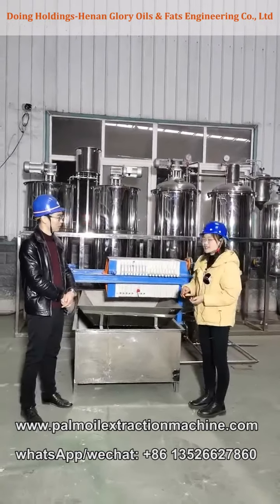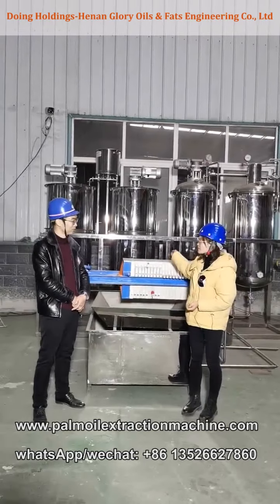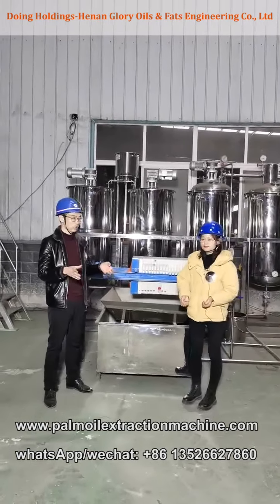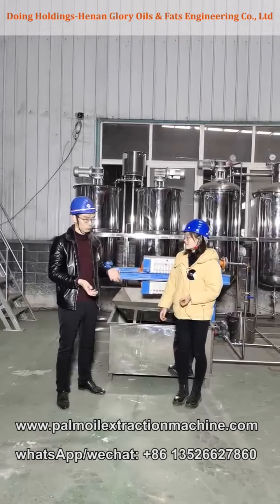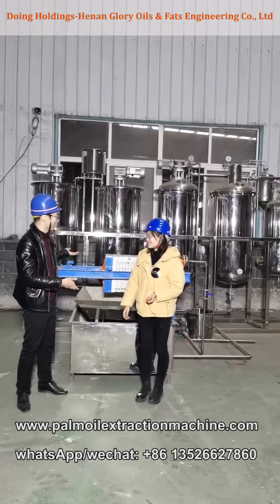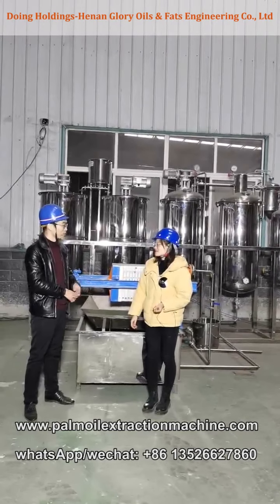If your budget is not enough, I suggest you choose this smaller one. So if one customer has a strong will to start the refinery oil business but doesn't have too much money, he can start with this smaller one. With a 1 ton per day electric refinery, right? Yeah, you are right.